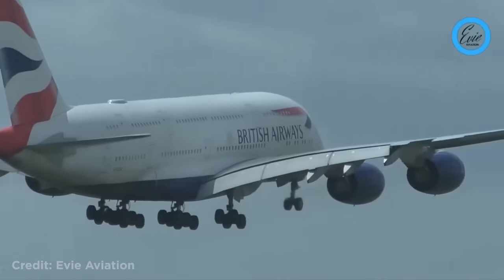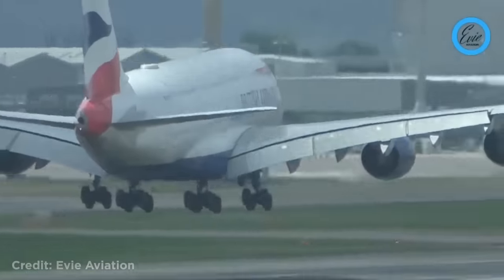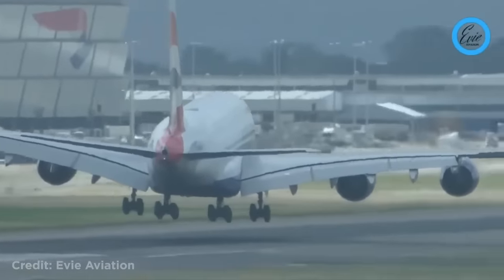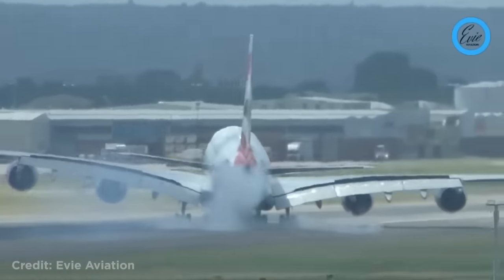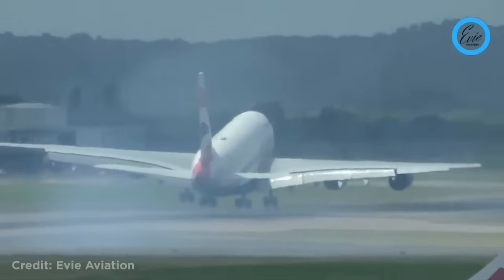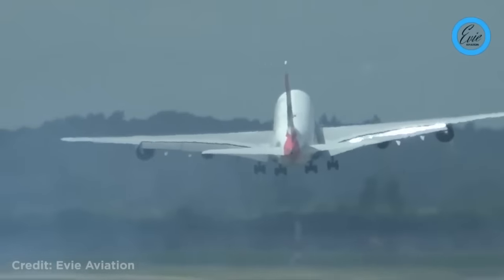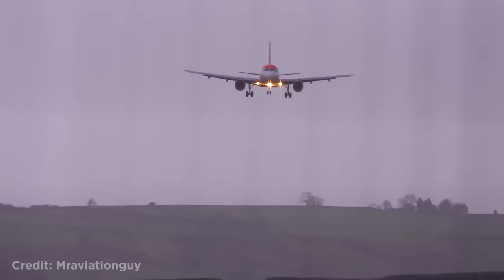This Airbus A380 landing didn't go as planned and the huge plane almost veered off the runway. This resulted in a go-around. This Airbus A319 landing sideways in a crosswind at Bristol Airport.